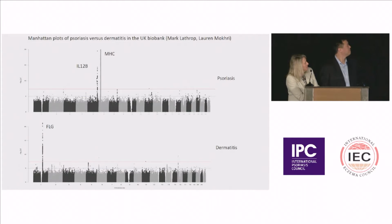And this is a study that I'm doing with collaborators Mark Lathrop and Lauren Mockery, looking at data in the UK Biobank, which will ultimately consist of data from 500,000 individuals. So far, we've been able to look at 150,000 individuals in the bank and look for associations that come up with self-reported psoriasis and self-reported dermatitis. So you can see in these Manhattan plots that consist of negative log p-values up the y-axis for evidence for association, and then the locations of SNPs along the chromosomes listed from 1 to 22, and each of those dots is a SNP. And so the red line is the p-value that's considered a significant genome-wide association result.